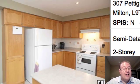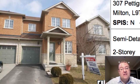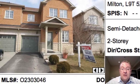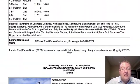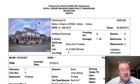It's clean, it's tidy, it's simple. And upstairs, the ensuite's nice and big. The master's a good size. All the rooms are good size. So good looking listing. $369 I think is a really good price for this home. And again, that seems like entry point for a lot of the semis these days.